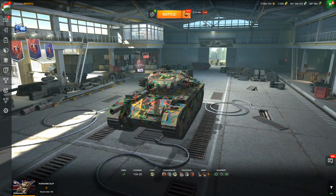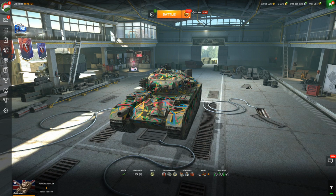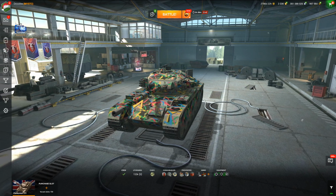Also, if you wanted to know if this line is worth grinding, no, because the FV4202 is not the best tier 10. You could probably grind an STB-1 and do a lot better.